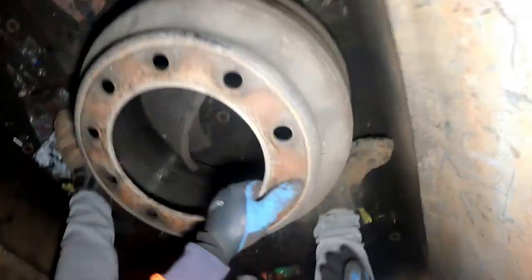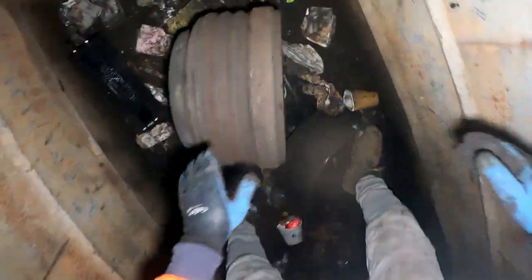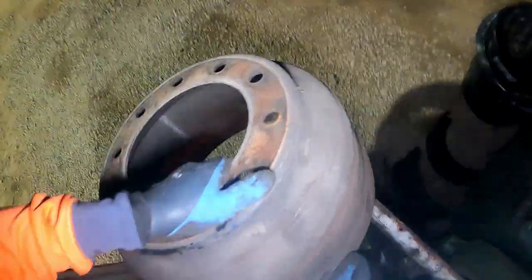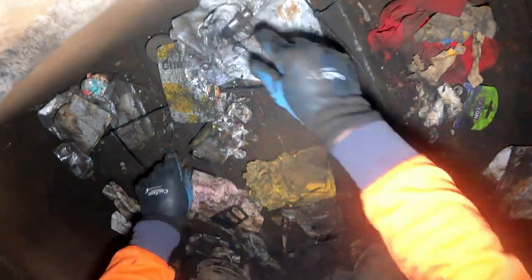Go to that, that. Oh, there's another brake pad there. Brake pad out. I'll empty it out completely. Rollers. They've got some weight in those. There's another roller there.